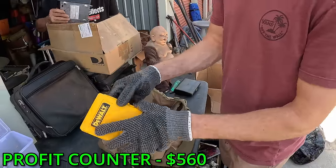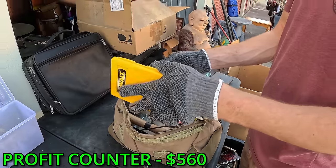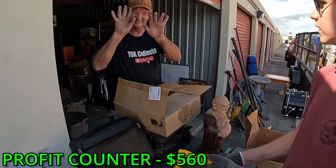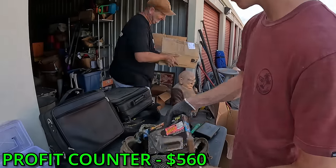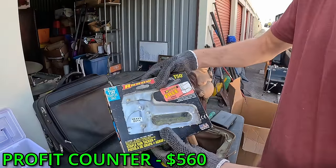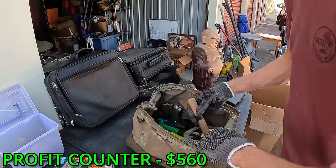We got something DeWalt. If you notice, I got my gloves on. They're DeWalt drill bits. Hey, look at me. What do you got? I got my gloves on. He's got gloves with dirt on. This looks new. It's supposed to be new, but I don't know how new it is now.